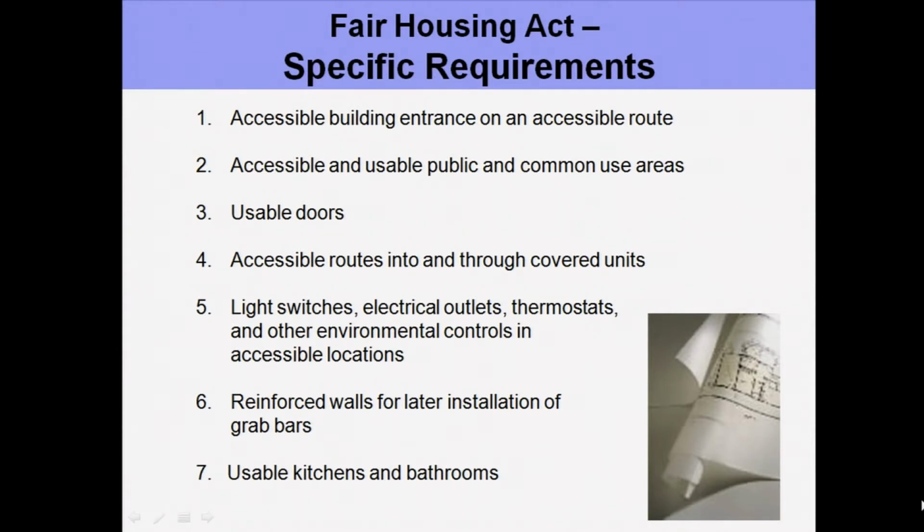Fourth requirement is, so you've come in, you've got to look for accessible routes. That's your first thing in doing a survey. The second is to look at the public and common use areas. The third is to check the doors, and that has gotten you now to the primary entrance door that goes into individual dwelling units. And again, you're going to look at all the different unit types that you have to examine that are represented in the property.